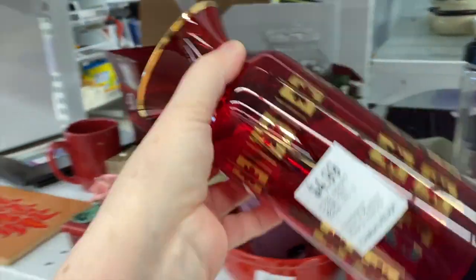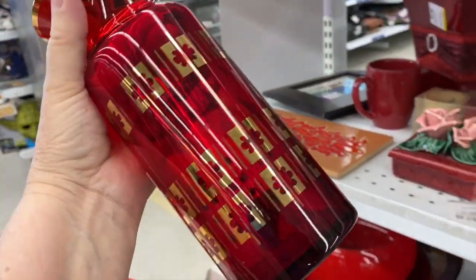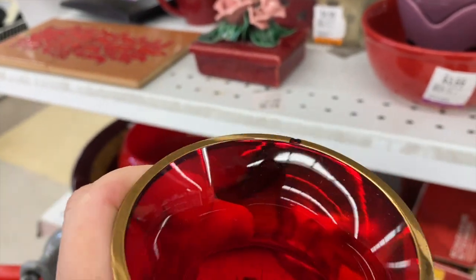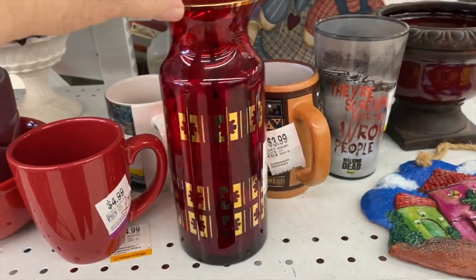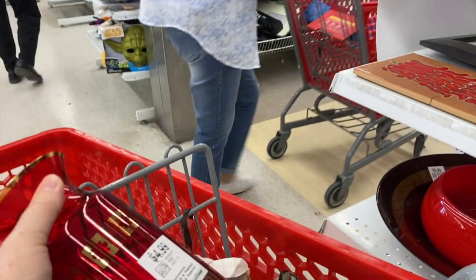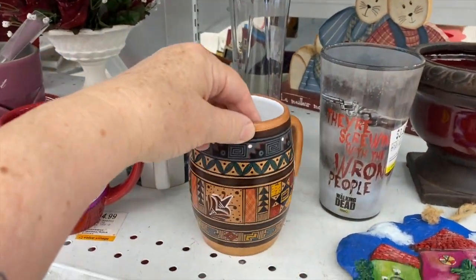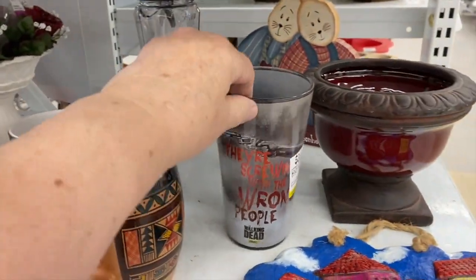Oh, I like this very much. $4.99, definitely vintage. Gold, okay, it has a little nick at the edge. But overall, very nice. Let's put that here. Sometimes I need to take chances on certain things. If I pass it up, someone could love it even though there's a little nick.